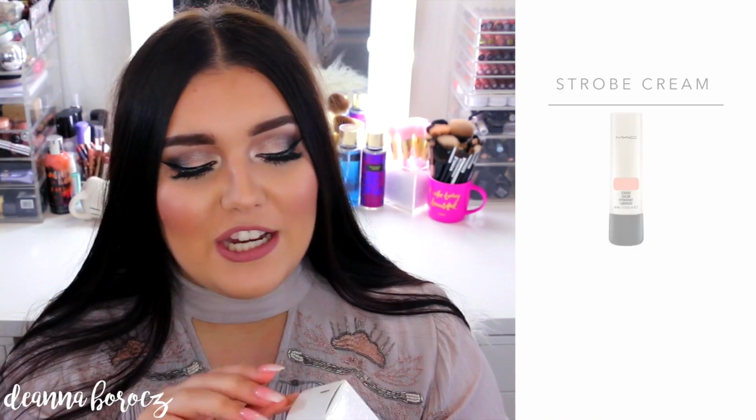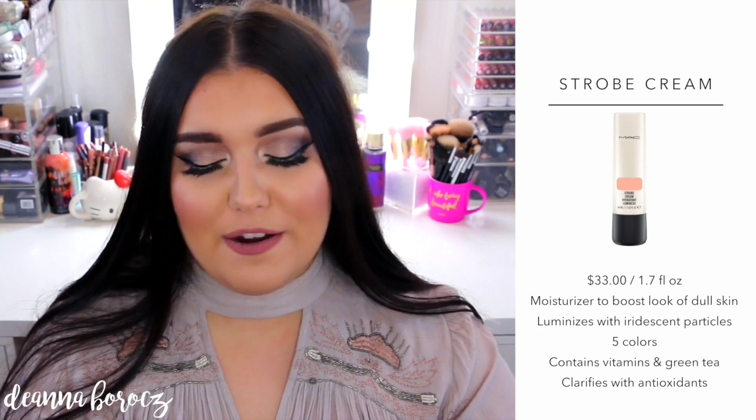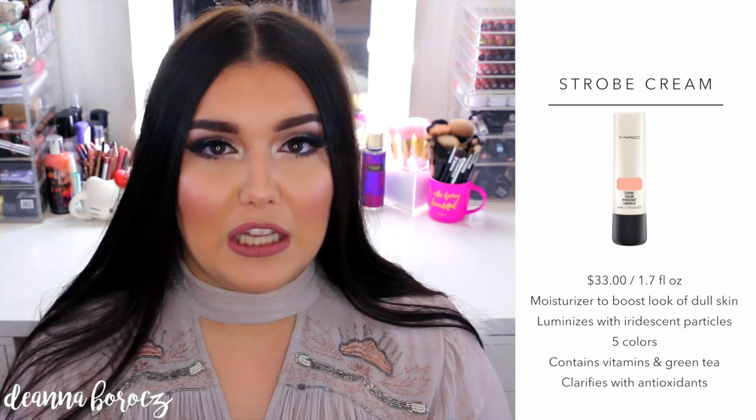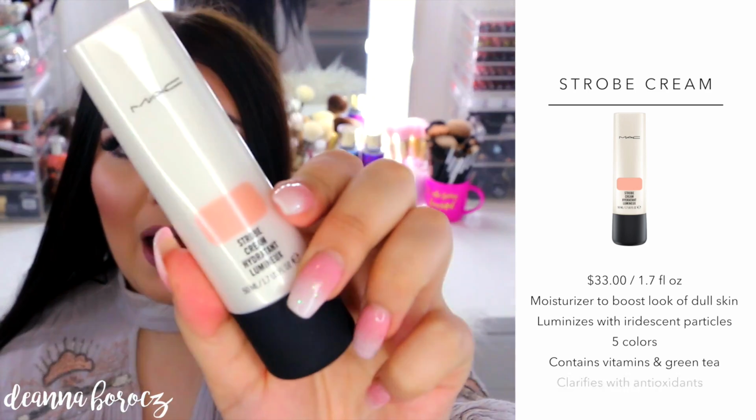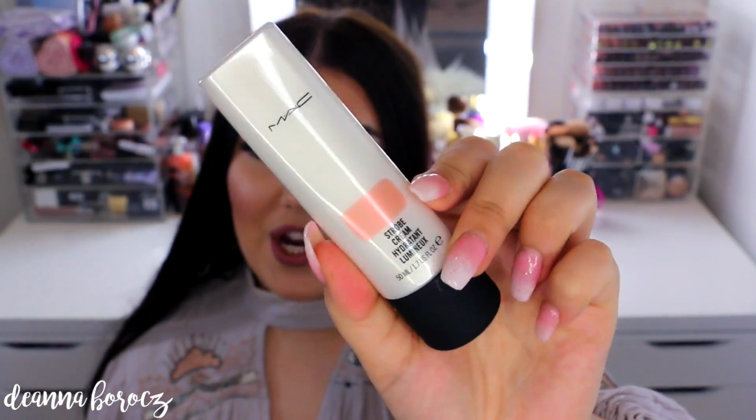This was in the color Peach Light. So the packaging is a little bit different now. They still do have the regular color. I think it's like silver or pink or something. So this one actually now has the color on the top of the bottle, so you can kind of see which one you are reaching for if you have multiple. This is a gorgeous color.